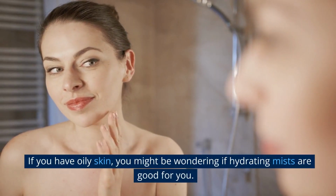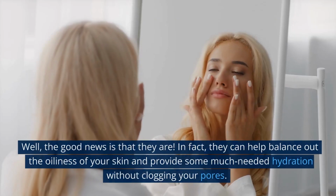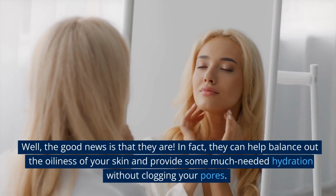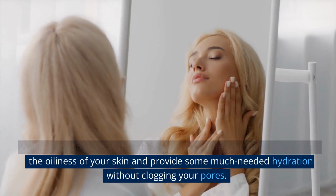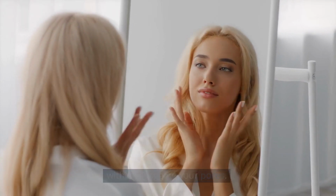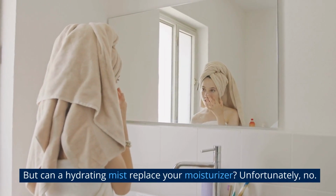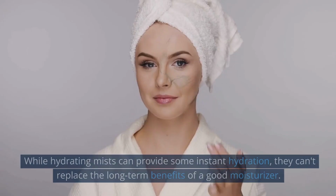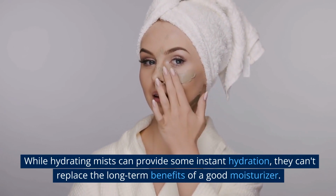If you have oily skin, you might be wondering if hydrating mists are good for you. Well, the good news is that they are. In fact, they can help balance out the oiliness of your skin and provide some much-needed hydration without clogging your pores. But can a hydrating mist replace your moisturizer? Unfortunately, no. While hydrating mists can provide some instant hydration, they can't replace the long-term benefits of a good moisturizer.